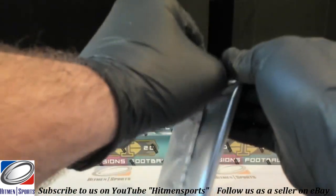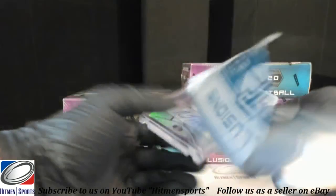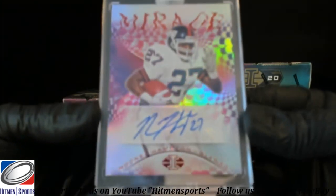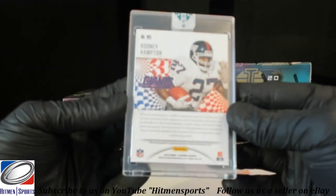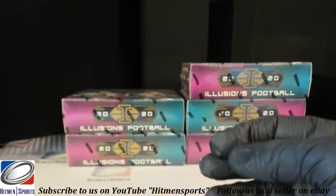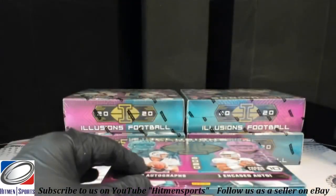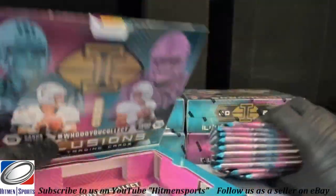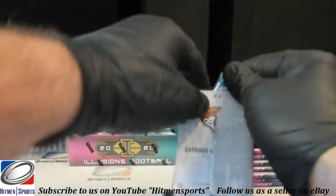And our case card is going to be the Giants. Rodney Hampton, 24/75. So there you go, Rodney Hampton for the Giants. Congrats on that one. Again, that is 24/75 for the Giants. Guys, this box will take us halfway through the break here.